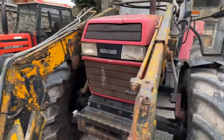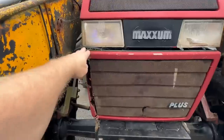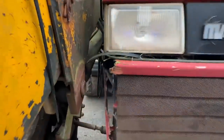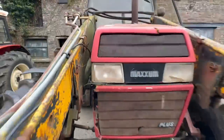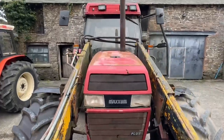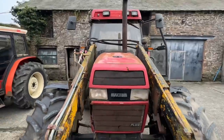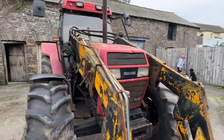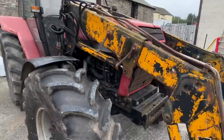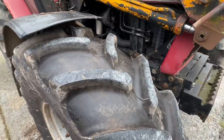Also going under the front grille has seen better days. Doesn't look too bad from first look, but the fiberglass surround has perished. And the bonnet on the top is solid, because it's pretty good steel work, but definitely needs a good sort out. Again, panel missing on this side, nearly new tires on the front both sides.